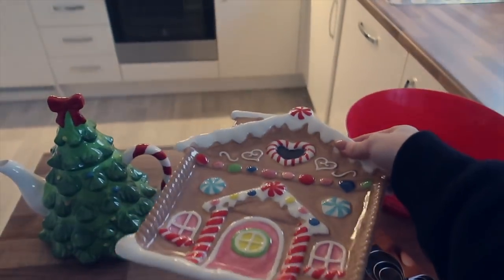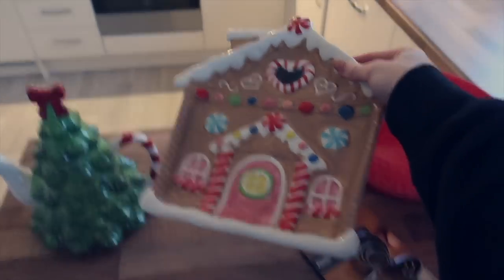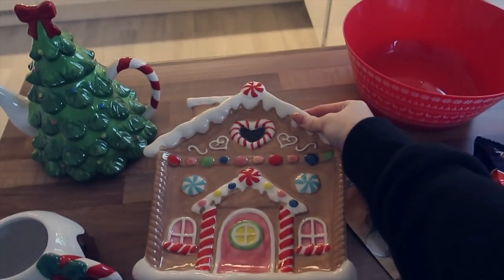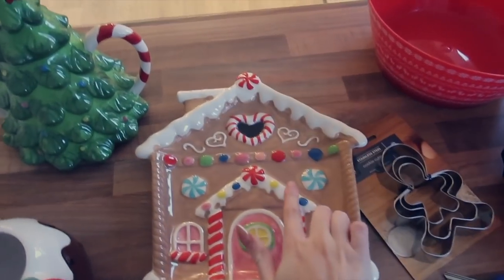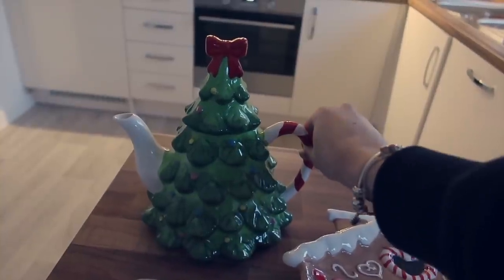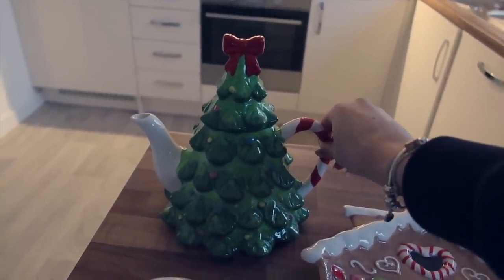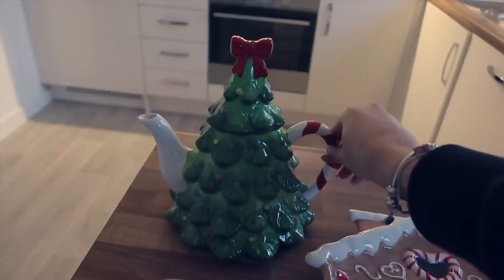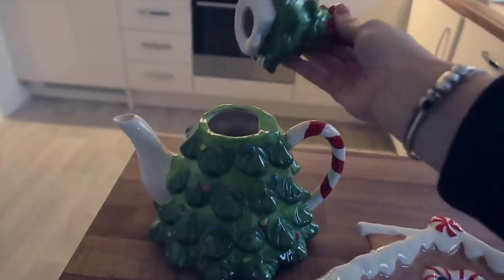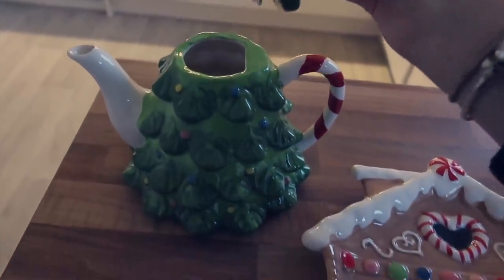So this is just a little plate and I thought, how amazing would that be even just to go over there as a little backdrop, or I could use it for Christmas cookies. I just think it's so, so adorable. Makes me feel like I've been to Walmart or Target or something like that. I've never even been to those shops, but I've watched American YouTubers go to those shops and I'm like, why don't we have that stuff? It's a little teapot. Oh my God, so cute.